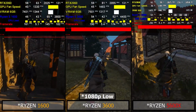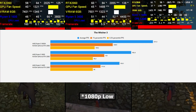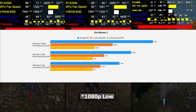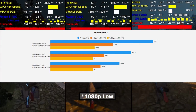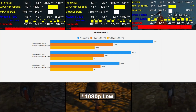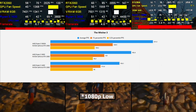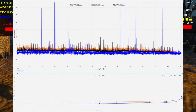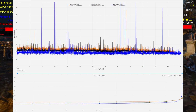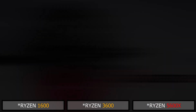First game is Witcher 3. This is the oldest game in my testing suite, but still very popular among gamers. And it is nice to see that all processors can deliver over 144 FPS. But improvements are clearly visible. 3600 is 17% faster than 1600, and 5600X is 27% faster. All processors deliver a smooth experience, but 5600X has the most spikes exceeding 30 milliseconds.